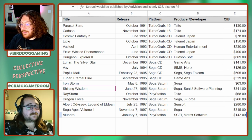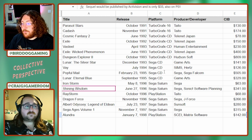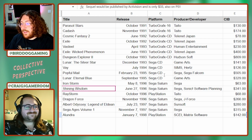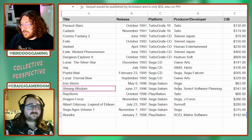So across all of their 30 releases, here's the breakdown. 2 for TurboGrafx-16. You've got 5 for the TurboGrafx-CD. I love the TurboGrafx. I think it's awesome, but I know so little about it. And I had no idea they had 2 games on that console. They had 5 on the TurboGrafx-CD, 4 on the Sega CD, 6 on Saturn, 10 on PlayStation, and 3 on PS2.